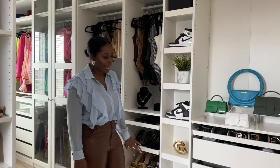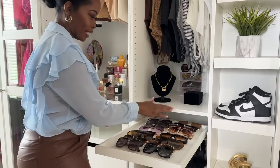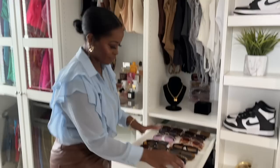And then in this area, I decided to add my sunglasses. And I actually need to get a longer gray insert so that it's actually displayed right, but this is how it is currently. So all of my sunglasses are here.